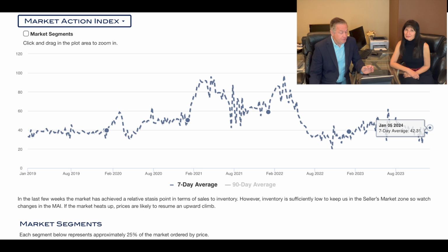Now, this happens every year. But if you look at last year this time, it was still below 40. So the market is getting hotter than it was last year. And we know last year in Vegas, home prices went up 6%. And we did not predict 6% price appreciation in Vegas. But it's looking pretty hot.